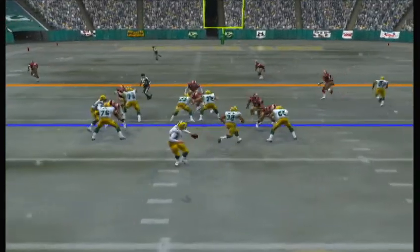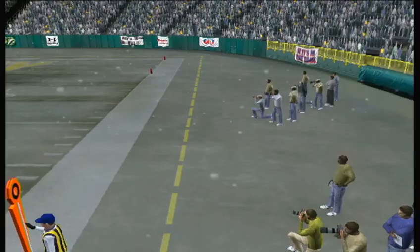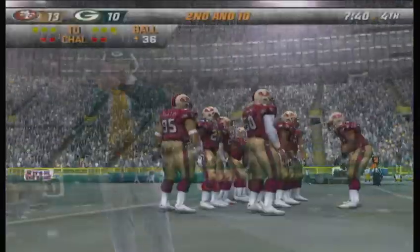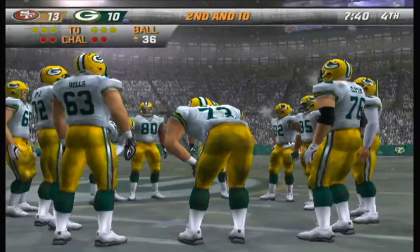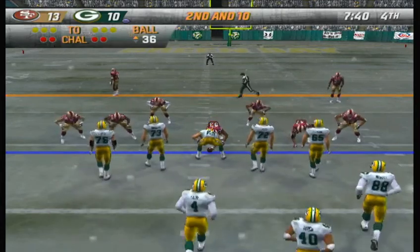Hand it off. They'll go with a play fake. With the throw, incomplete pass. That's the third one he's been unable to bring in. Intended receiver on the play. Second and 10. Ball on the 36-yard line.